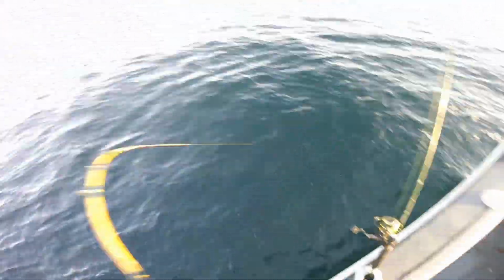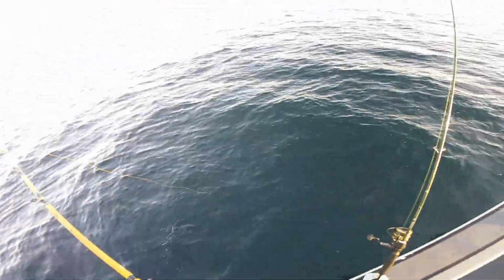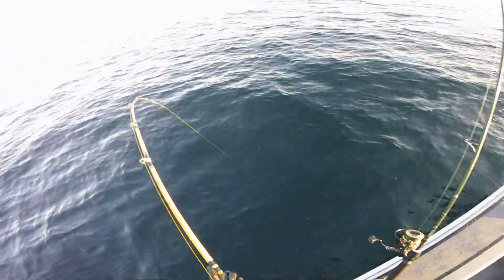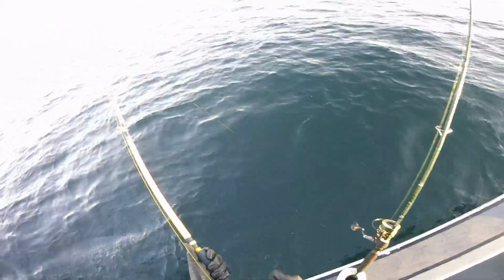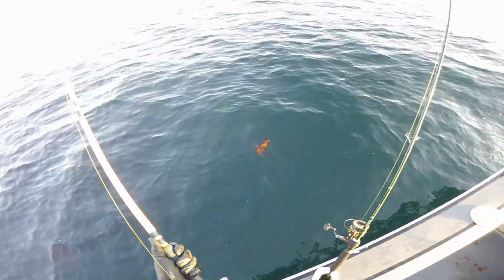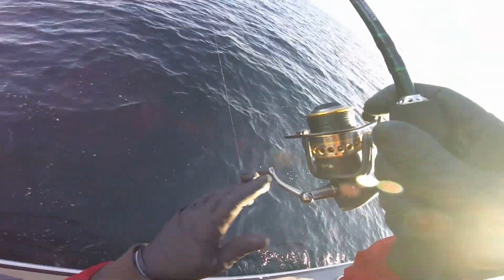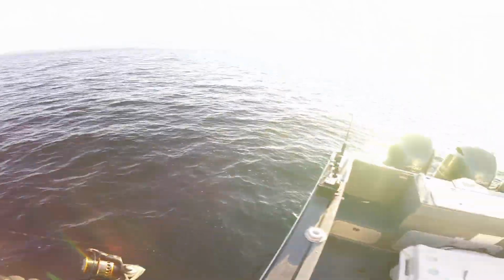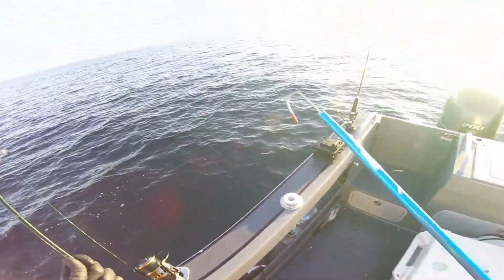Okay, put him down 90 feet. Make sure to jerk that good enough to get that sucker off there. He's not off there this time. I'll just keep him. There, that's how it's supposed to work. Jerk on it. I think it got me a good one. Got me a lingcod, I think. Get this ready.